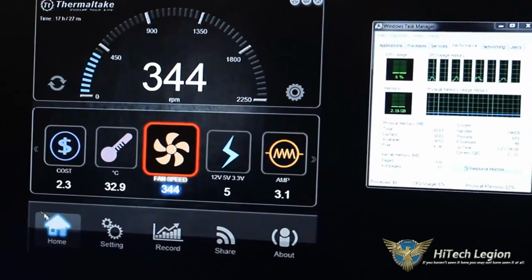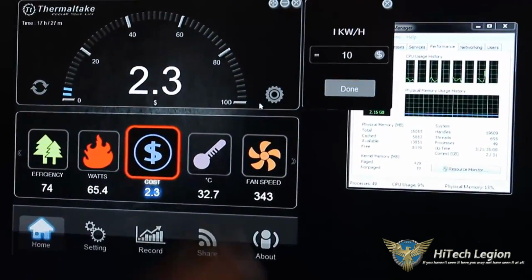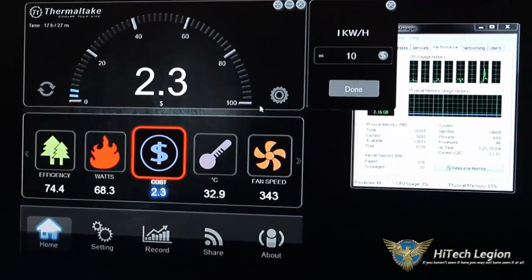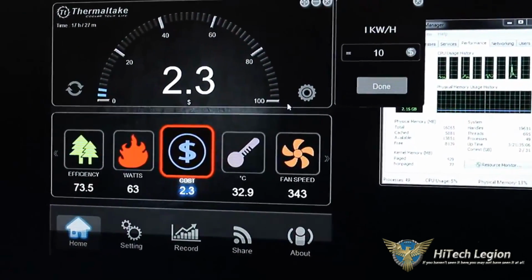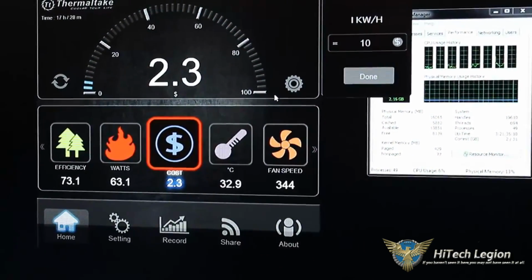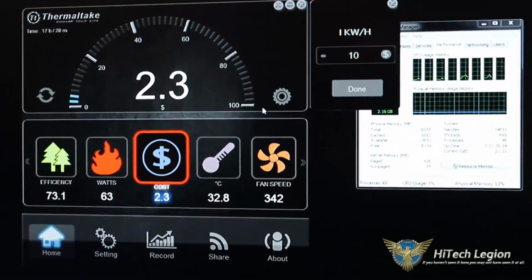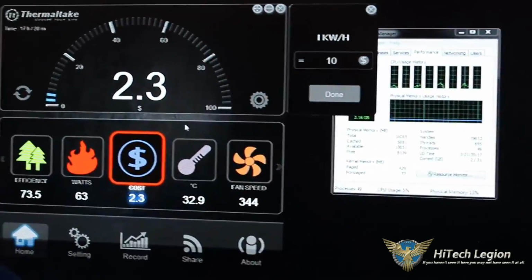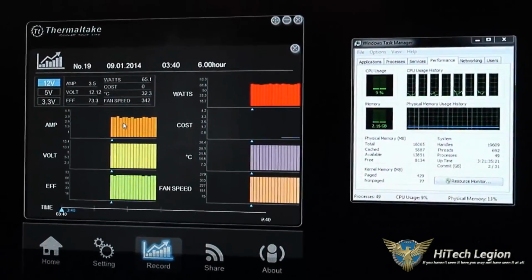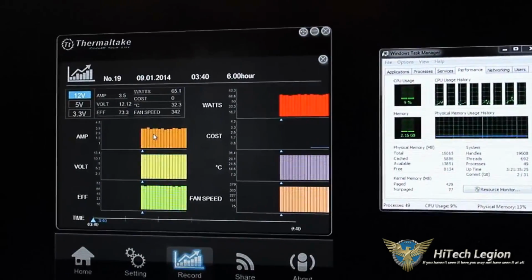Let me squeeze by here for you. When you set your cost up, you can actually enter your kilowatt hour price and monitor this to see how much it's costing to run your system. Now, this may seem like kind of a weird feature, but especially with the takeoff of mining rigs, things like that, where people are really watching their efficiency and what's going on, you can actually monitor this and even keep track of it, since we have 6-hour database files. So you can actually pull up all your database files, because it keeps making them as long as the system's running.